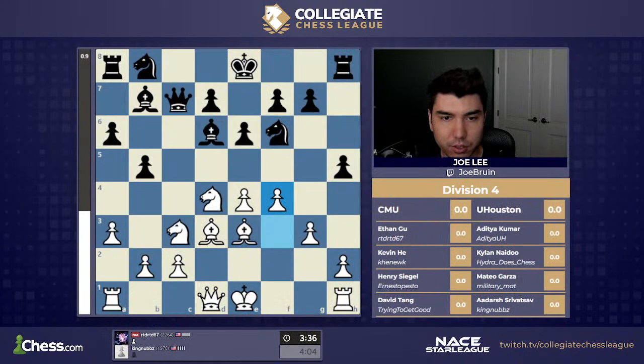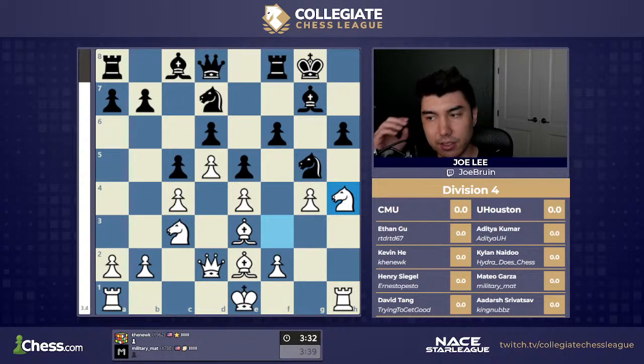Here we go. So it looks like we've got Ethan here, top board, National Master, 2200 from Carnegie Mellon, taking on King Nubs, who is actually Houston's board 2. But he is their board 4 in board order, but all the players are pretty close in rating. Military Matt is their board 4. He's at 1700, so gonna be interesting to see how he plays.